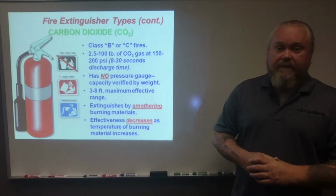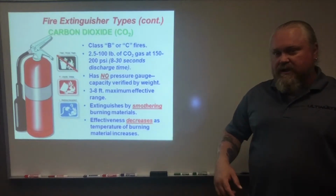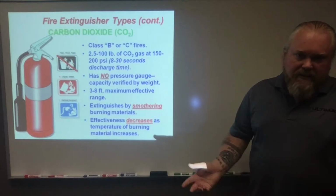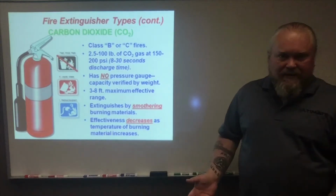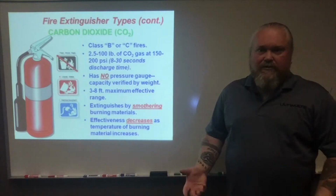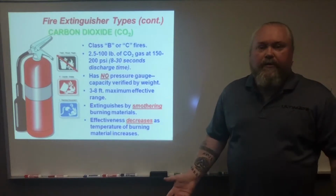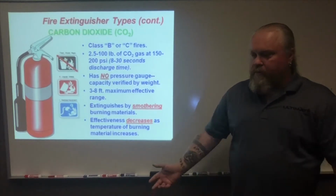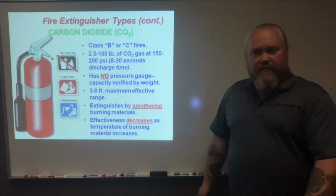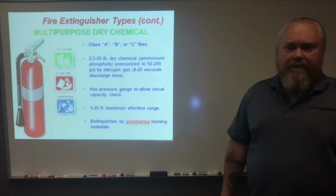So we want to make sure this is a Class B and C rated extinguisher. This is not an A extinguisher, although it can be utilized in certain circumstances. So if you have a trash can that's on fire and you hit this with the CO2, it stays in the trash can because it's much heavier than air, then you don't have to worry about it. It'll put the trash can fire out. But if it's an open flame, as soon as the CO2 wafts away, if the material is still hot enough, it can actually reignite. So be very mindful of that.